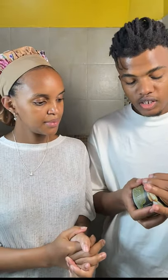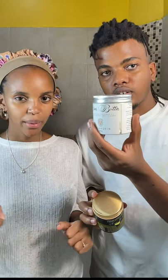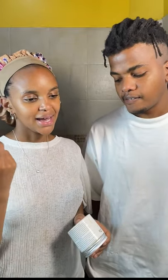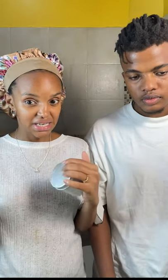This is Wattsskin raw shea butter, and this is Leilahskin whipped shea butter. You can use all of them on your full body. This is raw, and most people were asking. And this one has sunflower oil, sweet almond oil, raw shea butter and coconut oil. That is amazing for your skin and your hair, and just literally everything.